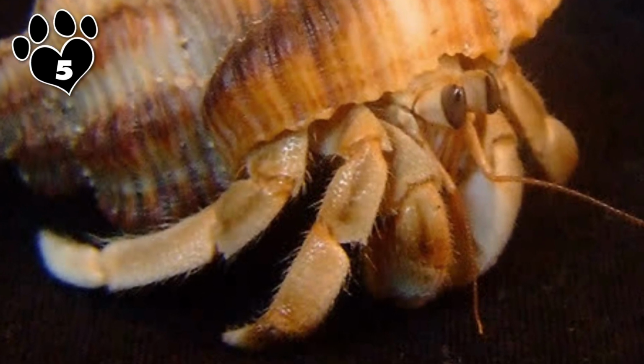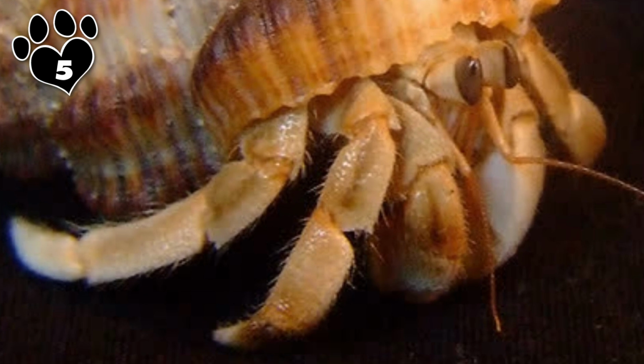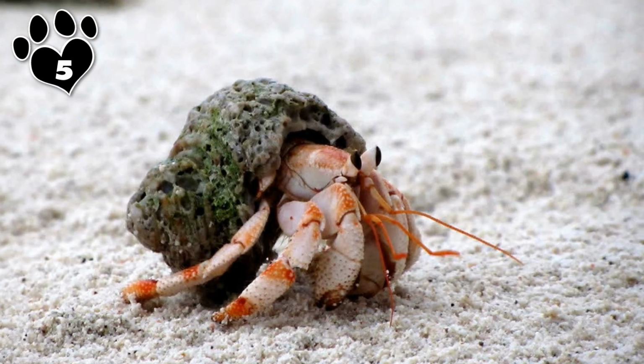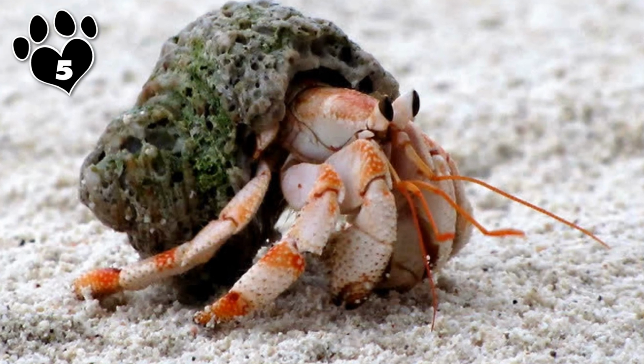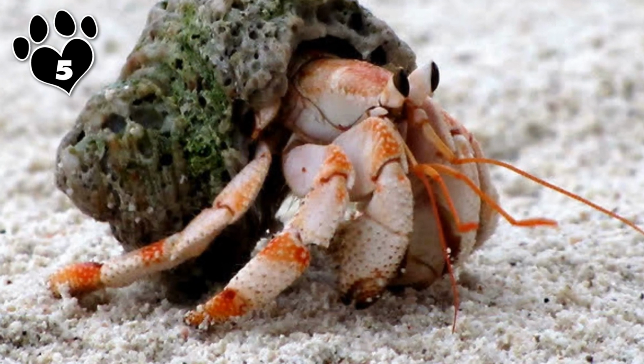Hermit crabs get their name from the ability to retract in their scavenged seashells and hollow scraps of wood or stone to protect their soft exoskeletons. As your crabs grow, they will need to move to progressively bigger shells. It is important to have a ready supply of shells on hand in various sizes.